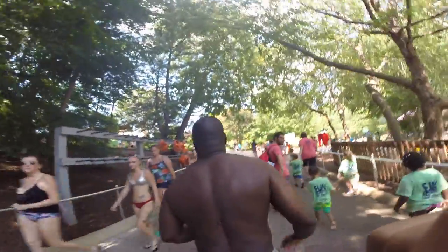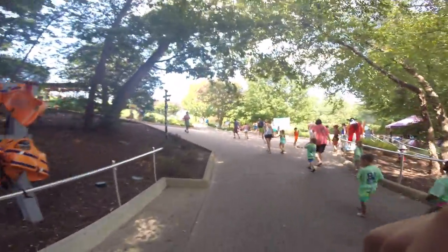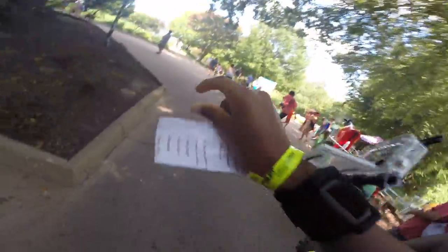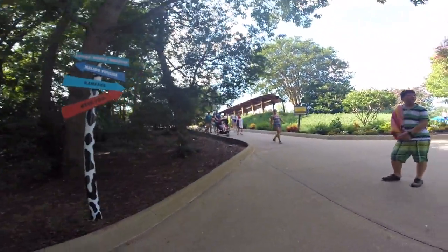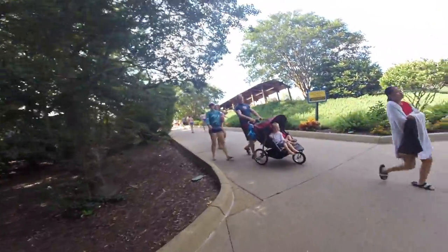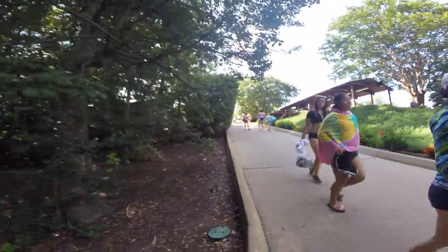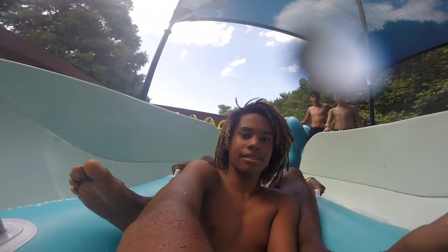We're gonna go to Wild Thing. So it's the next thing, or really the last thing, that our Flash Pass enables us to do, and it's an unlimited one, so that's always good. We're gonna go right up this steep hill and do Wild Thing. Let's do it.